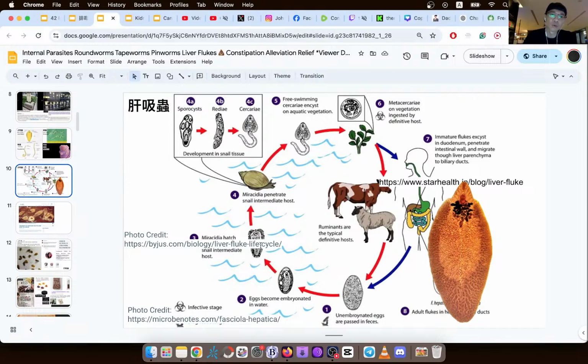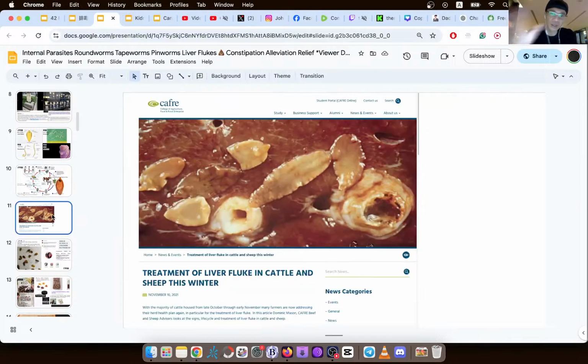Liver flukes first hatch in water, and first they attack some type of small intermediary host, such as a snail. Parasites have the ability to upgrade themselves and grow through different organisms, not just one. And they always want to upgrade themselves into a bigger organism. They grow to a certain size inside the snail, they exit, and then they land on vegetation. On the vegetation, the cow or the sheep comes over and eats it, and that's how this parasite continues to survive.